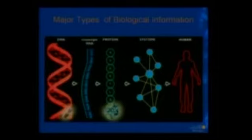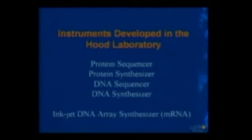At that time, we knew about DNA and RNA and proteins, so we thought about developing instruments that could decipher them, and we can talk in a few moments about what exactly we mean by decipher. But as you've heard, over the years, we developed these 5 different instruments. And if you think back about those types of biological information, they do indeed let you decipher many of those things.